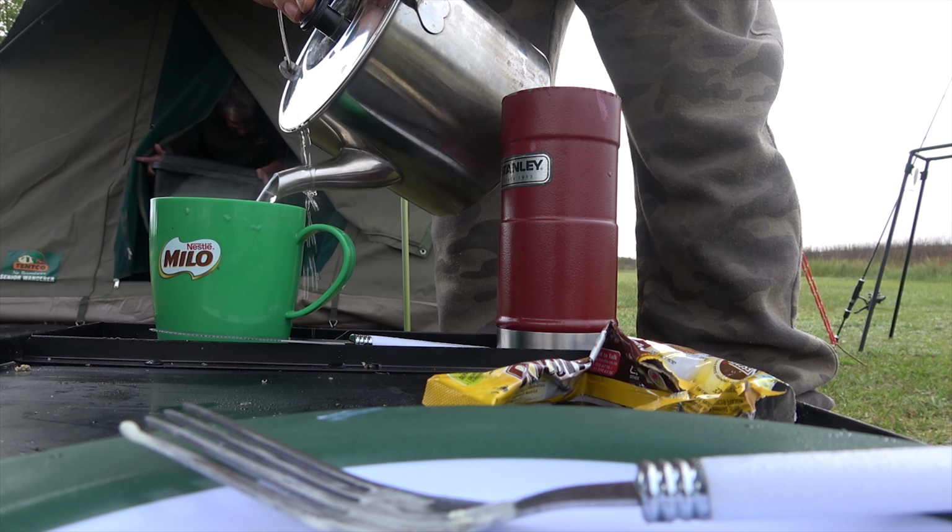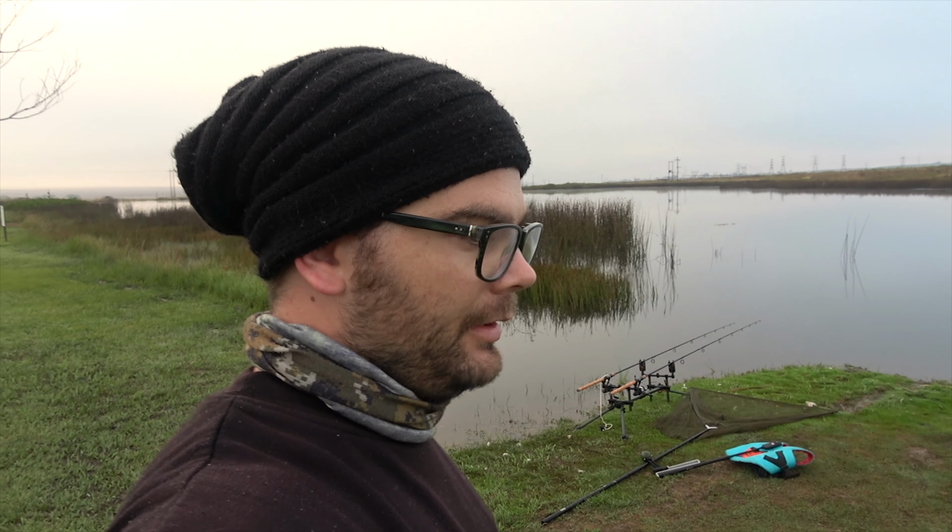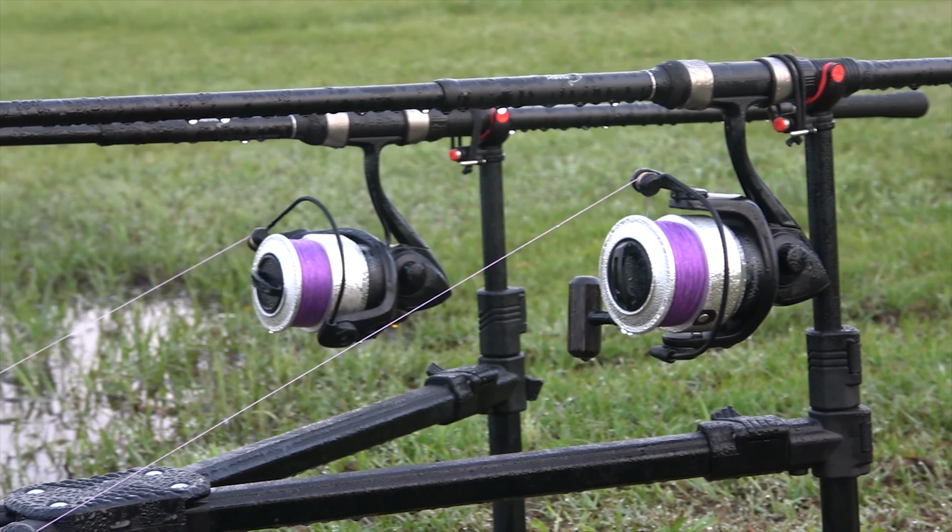So, a relatively uneventful night last night. We had some takes on my left-hand rod, but it was a crab, so I had to redo it. Fun. And then Hans, he also got one take, but then it was a hook pull, so it was unfortunate. So we almost got fish.